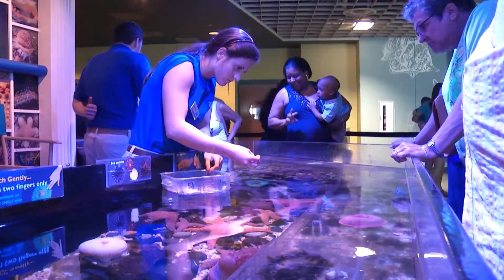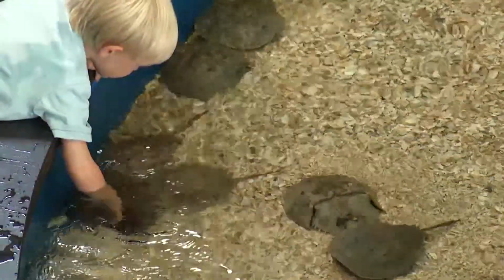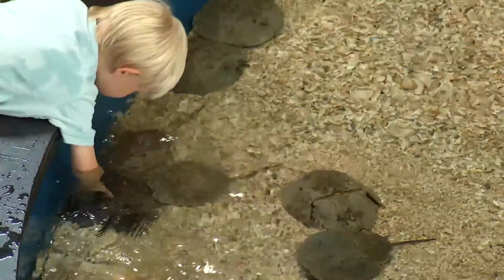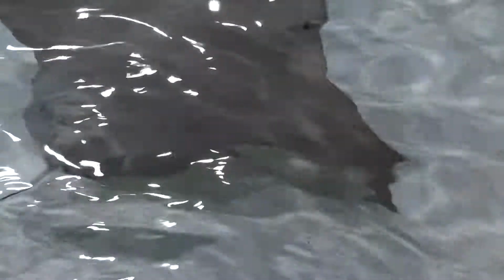So any animal that you get to touch and interact with here has safety precautions in place. So our horseshoe crabs are very, very familiar with being touched and interacted with. We trim the barbs at Stingray Beach so that you don't have to worry about being stung by one of the stingrays. It's not harmful to the animals, and it helps keep our guests safe.